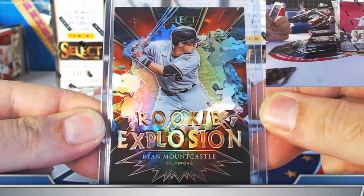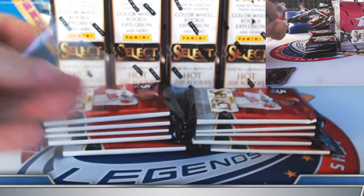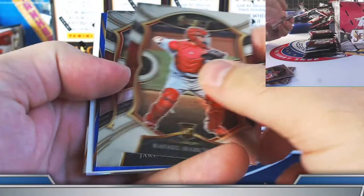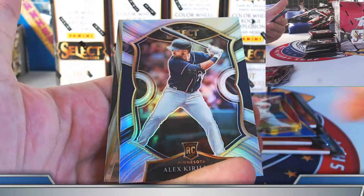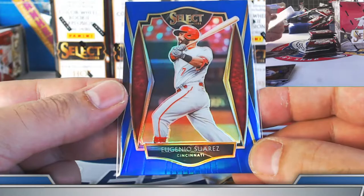All right. Silver Prism Rookie, Patino. It's the Premier Level version. Eugenio. Suarez Blue to 149. There's Kirilov. All right, got the jersey relic on him. Got the insert Hot Rookies. Silver Prism there. 79 out of 149 on the Suarez.